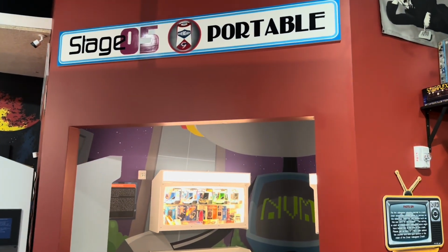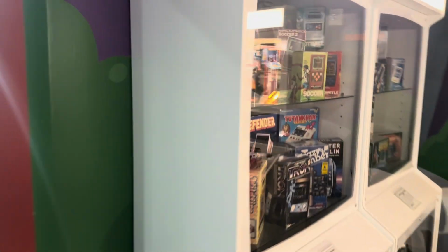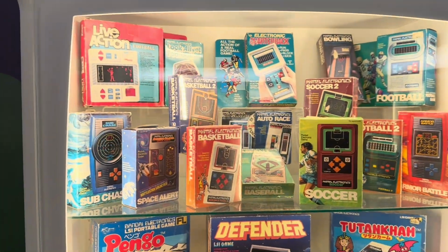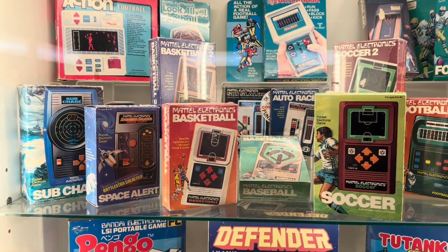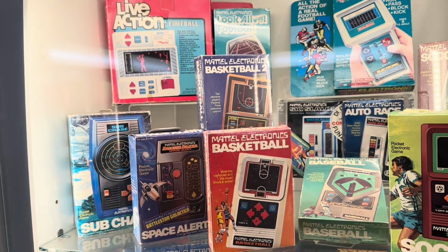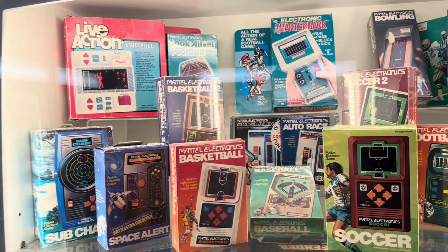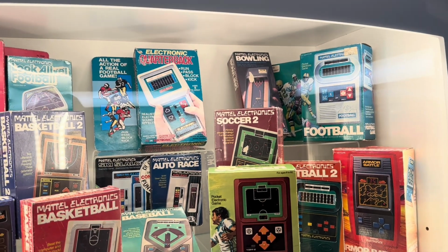Stage 5 focuses on handhelds. Let's go inside here. And once again, they've got just a ridiculous amount of boxed items, including Mattel Electronics Basketball. That was my first handheld that I owned, that was mine. And my brother's was Football from Mattel.